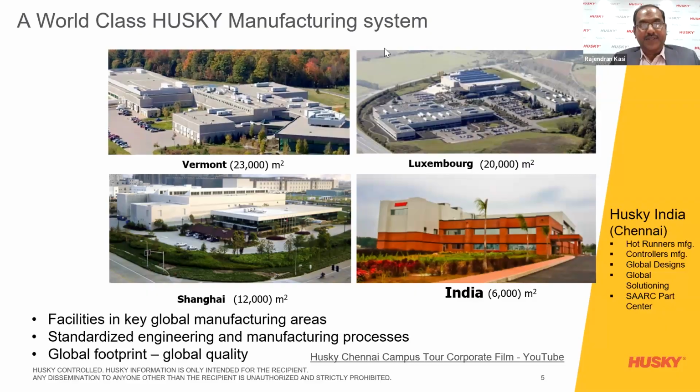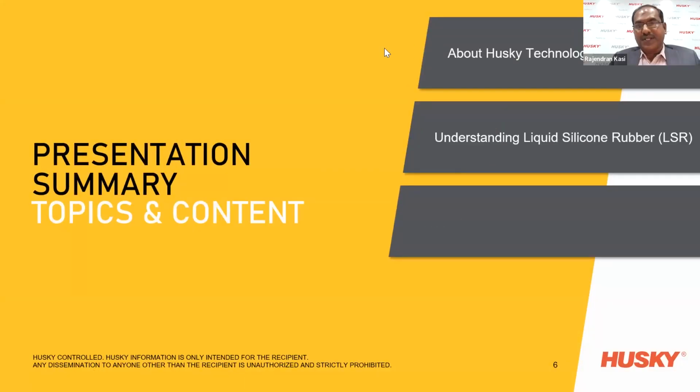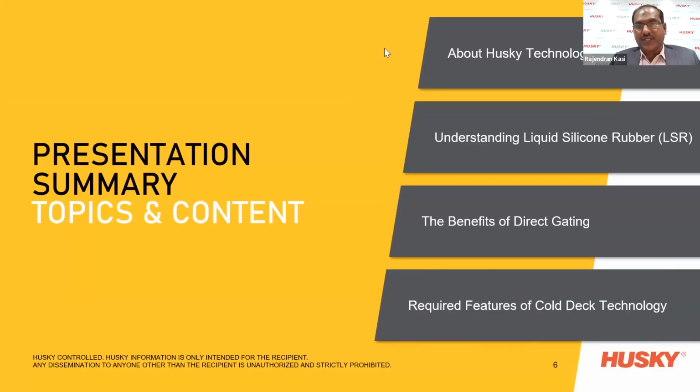Next slide. Coming to today's presentation, we know about Husky Technologies and also understand about LSR and the benefit of direct gating with LSR, and also it's very important to understand the features of cold deck technology.